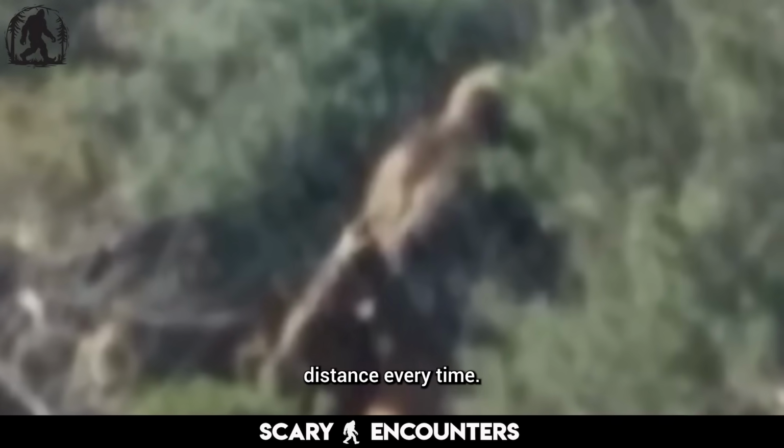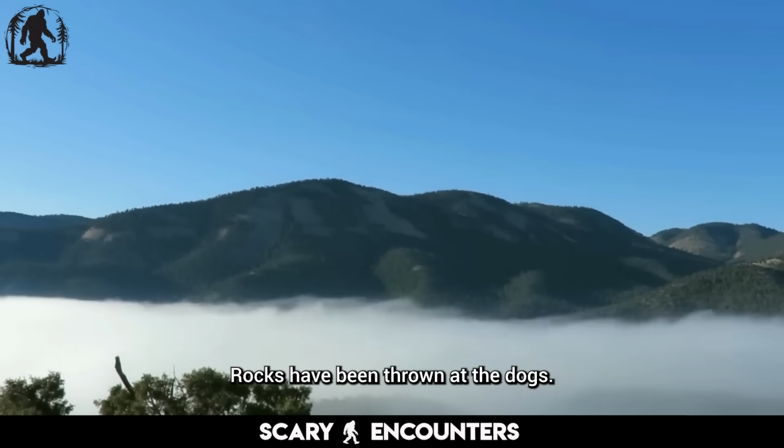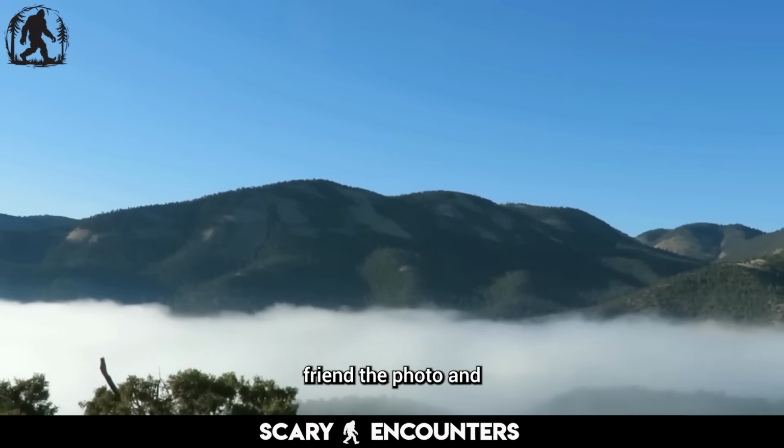But now they keep their distance every time, maybe the adult ones do scream. Rocks have been thrown at the dogs. Brother went to show a good family friend the photo.